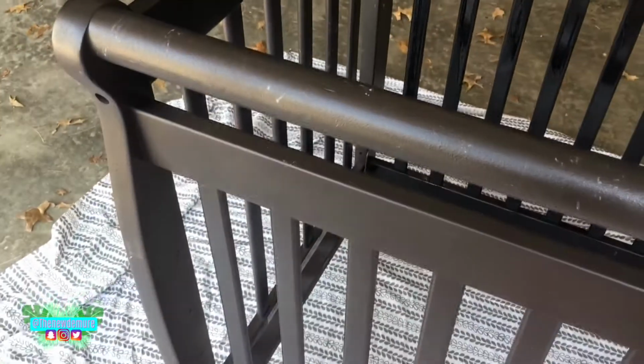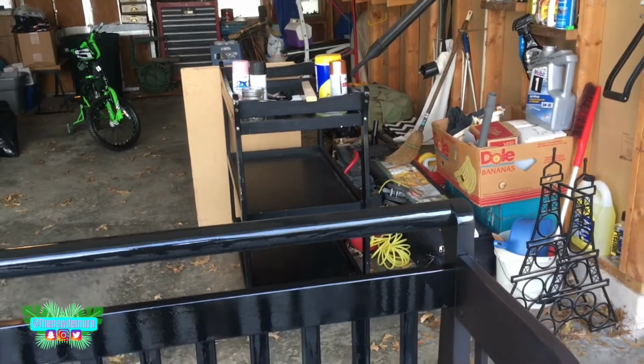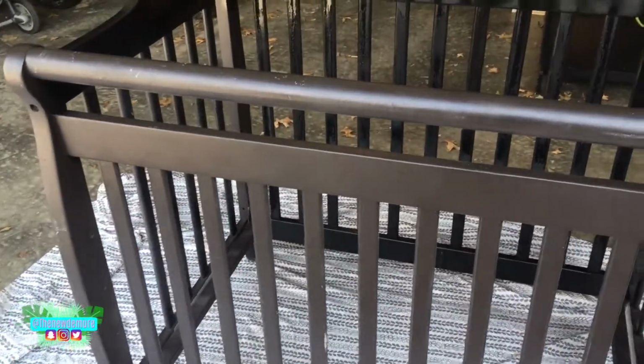So I'm going to do the crib first, and then I have the changing table over there that's the same color. It almost looks black because it's next to that, but it is the same color brown. So I'm gonna do that next. So let's go and finish this.